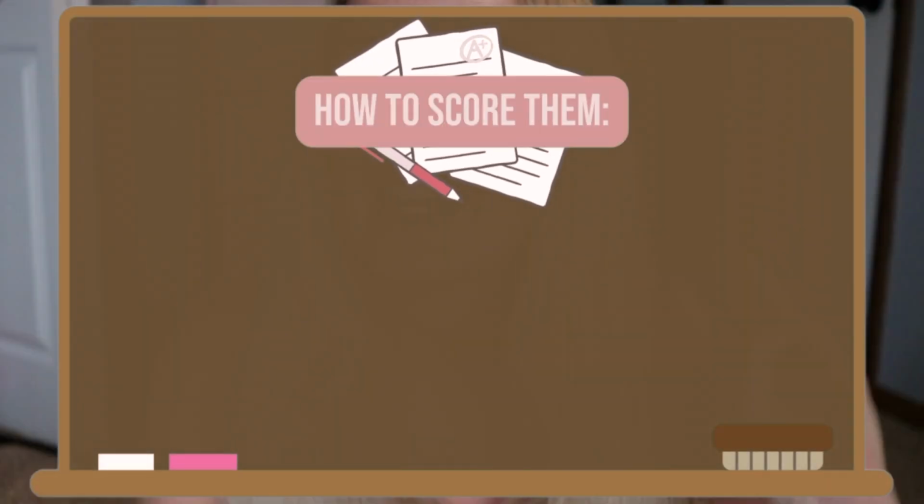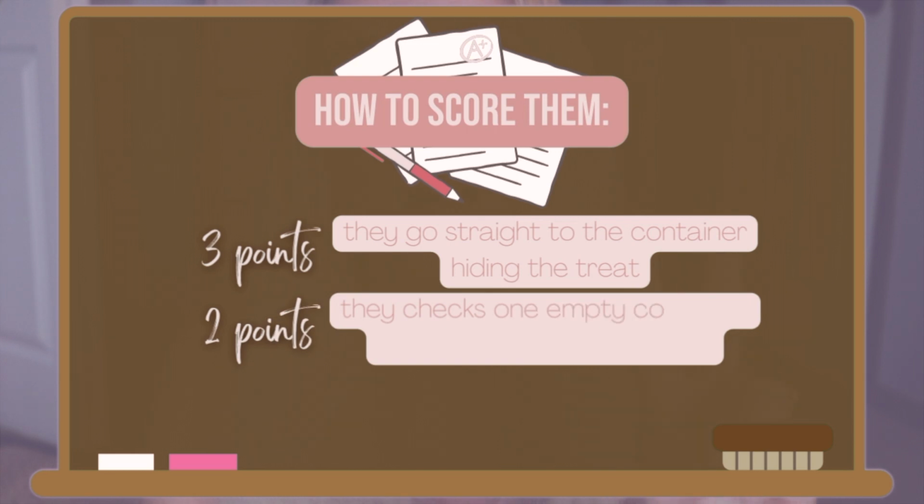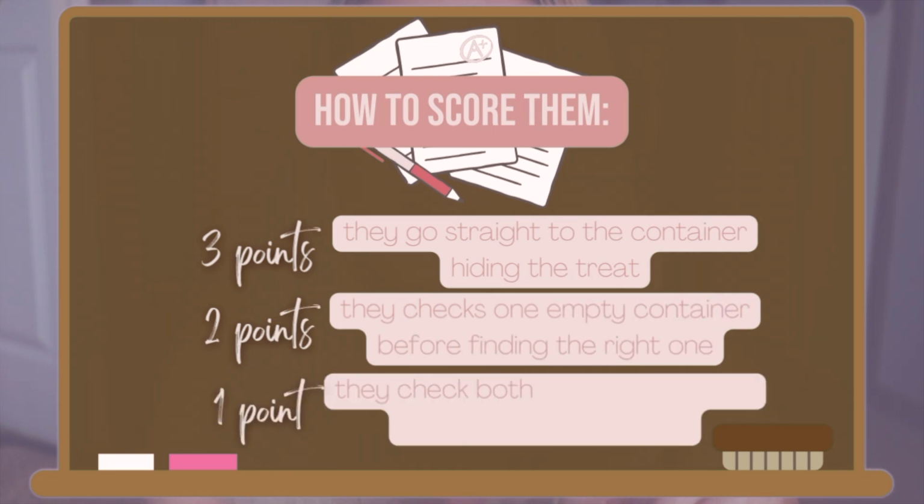Depending on their reaction, here's how to score them. Give them 3 points if they go straight to the cup that has the treat underneath it, 2 points if they go to one wrong cup first, and 1 point if they go to 2 or more cups before finding the correct cup with the treat underneath. And here's how my dogs performed on this test.